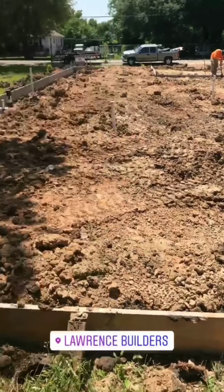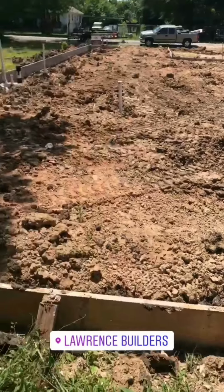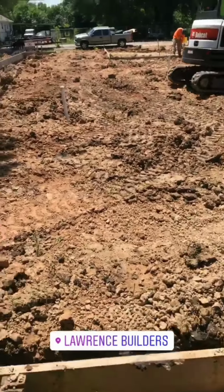Started on our trenches for the foundation. Should be finished this by today or tomorrow. Get our inspection Monday. We start pouring concrete on Tuesday.